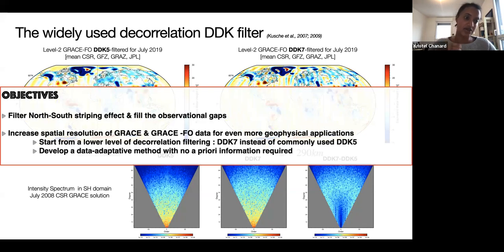So our objectives were to try to come up with filtering methods for the north-south striping effect and fill the observational gaps that I talked about earlier. And in doing so, we want to increase the spatial resolution of the GRACE and GRACE Follow-On data for even more geophysical applications. That's what GRACE has been making possible in the past decades. And for this, we want to start from a lower level decorrelation filter, which is the DDK7, instead of the commonly used DDK5, so we retain smaller wavelength signals and the amplitude of the signals is better resolved.